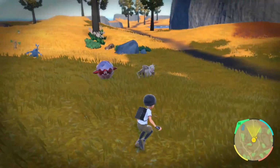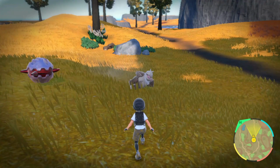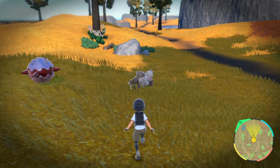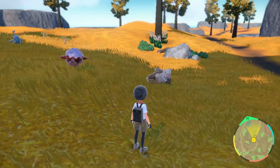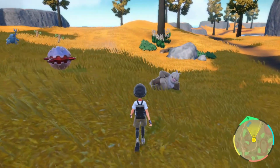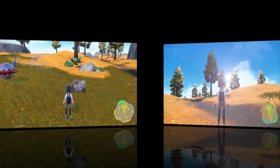The lazy, lumbering giant Slaking calls this area home. It helps that berries are abundant in this area, giving something for the lazy giant to munch on. Interestingly enough, they are all berries that weaken super effective attacks.